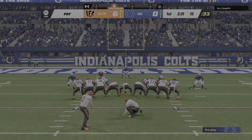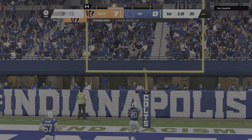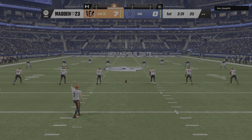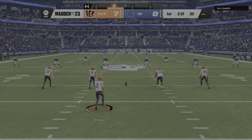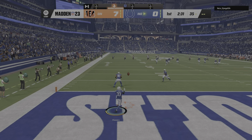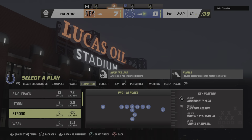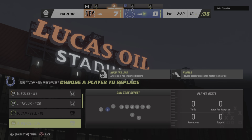Evan McPherson now for the PAT. And he's got it to make it 7-0 Bengals. Makes the score Bengals 7, Colts nothing. Evan McPherson to kick off for Cincinnati. After the touchdown, McPherson on to kick this one away. From a couple yards deep, he'll bring it out of the end zone. And in hindsight, probably should have taken a knee as he only gets this out to the 16-yard line.